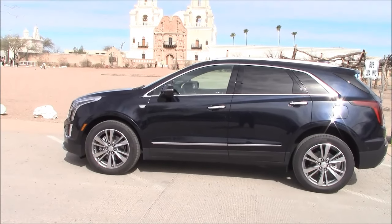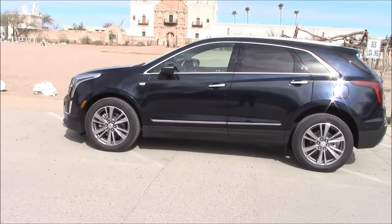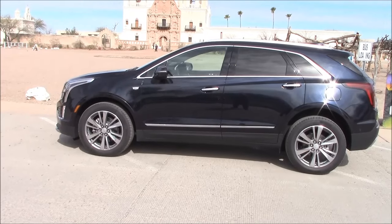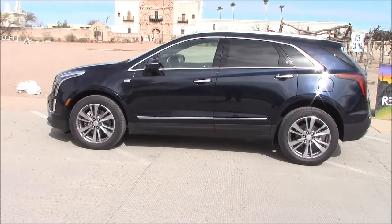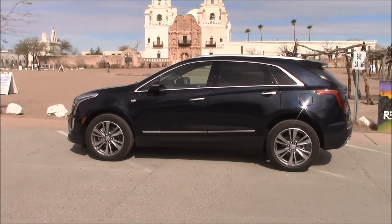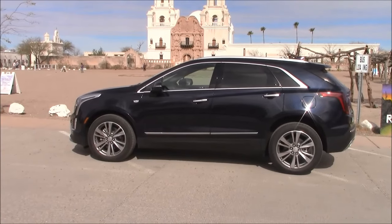So what's my take on this Cadillac? The vehicle itself I like. It's good looking, very smooth ride, a good daily driver. I really don't have any complaints per se. The only negative thing I have to say is they think for the price we're paying we deserve a fancier interior, but maybe we'll get that next year.